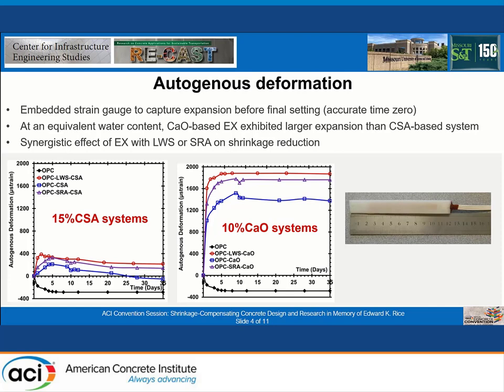Some of the high-level results: if you compare these two plots with the same scales, of course the calcium oxide expansive agents offer a significantly higher, faster and greater expansion magnitude compared to the calcium sulfoaluminate expansive agents. And the other point I would like to highlight here is a synergistic effect once the expansive agent is used in combination with either lightweight sand or shrinkage-reducing admixtures. I will talk about this later, what would be the mechanism behind this that can contribute to higher expansion.